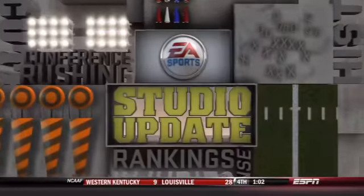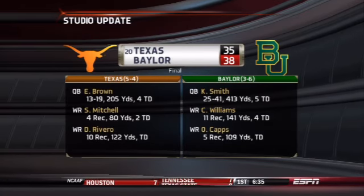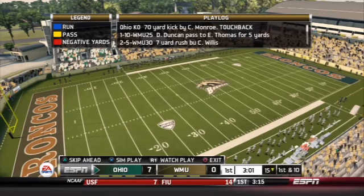PAT. Let's check in with Reese Davis in the studio. The Longhorns had a spot in the top 20. That is in jeopardy after this performance. And for Texas, they've dropped two straight. The Bears pull it out by a field.